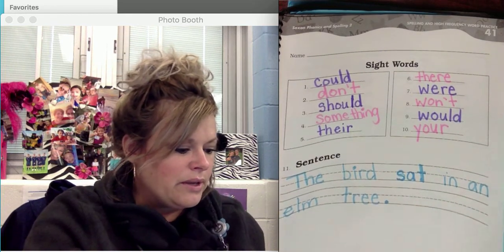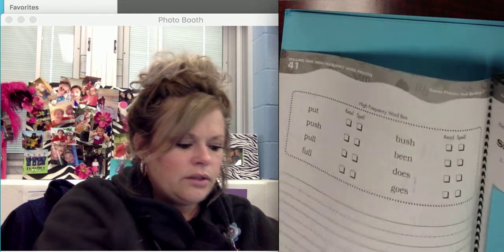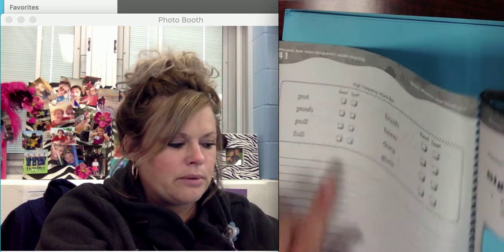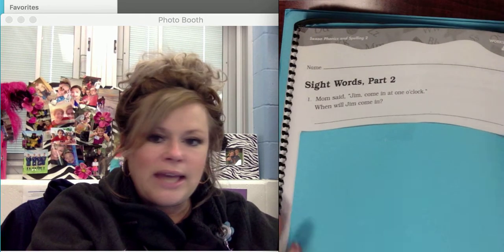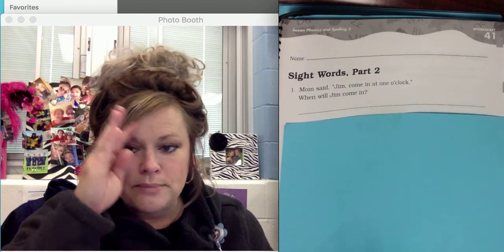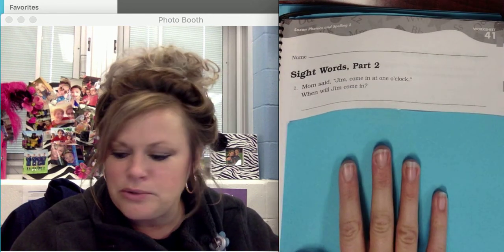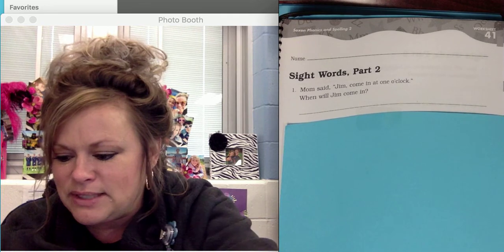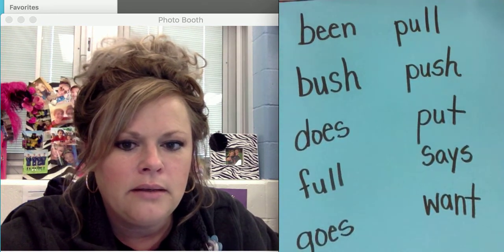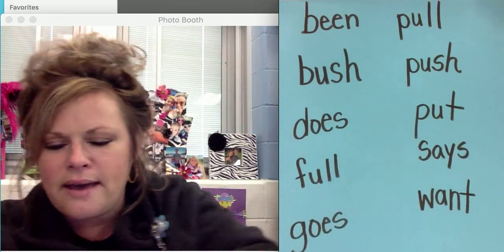All right. We are going to go ahead and let you and your family do the checking and the reading and spelling of these high-frequency word box words. And we're going to actually use those sight words we talked about. We're going to do that first. I'm sorry. We're going to talk about some new sight words before we do this sight word part two page. So let's take a look at some new sight words today. Give you a minute to look at these words. Try to make sure it gets right up there so you can see them all. Give you a minute to look at that.